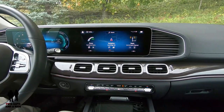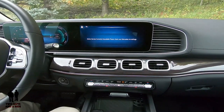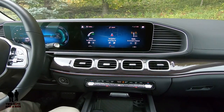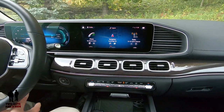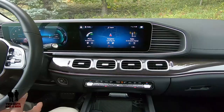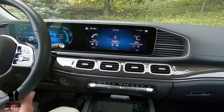Then you can give it generic things like, hey, Mercedes. How may I help you? I'm cold. I'm setting the temperature on the driver's side to 71 degrees. So you can give it generic things. You can say specific things. It'll help control just about everything in the vehicle. And it's nice because you never have to take your hands off the steering wheel. You might need a little practice with saying the correct phrases.